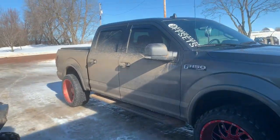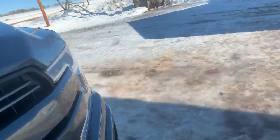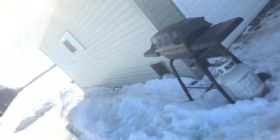And actually, the truck needs to be washed too. But I'm not gonna wash the truck. If I do, it'll just run into the car wash. I'm not gonna actually hand wash it because I really want to, but it sucks. We live down 3 miles of gravel, so I can wash it whether I drive 2 miles an hour or 90 miles an hour. The damn thing is just gonna be dirty.